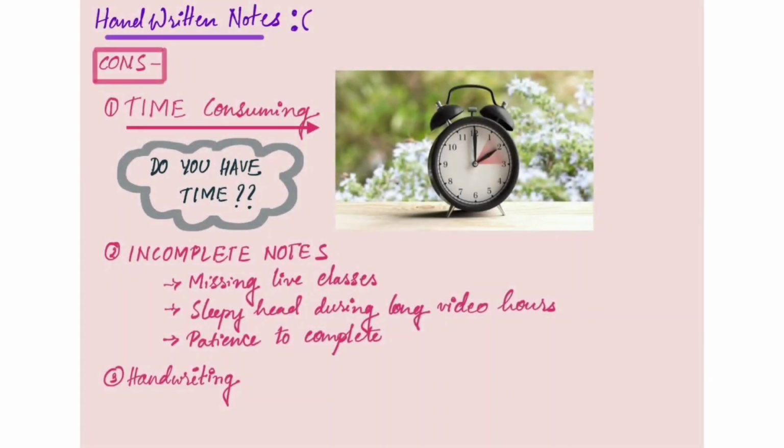Handwritten notes also have some disadvantages. Firstly, the most important drawback is that it's very time consuming. These days, it has become a trend that you never know your date of exam. It may get preponed, it may get postponed. In this scenario, you cannot afford losing 6 months of your time in just taking down notes, especially if you're planning to take notes and then prepare within 1 year of time.